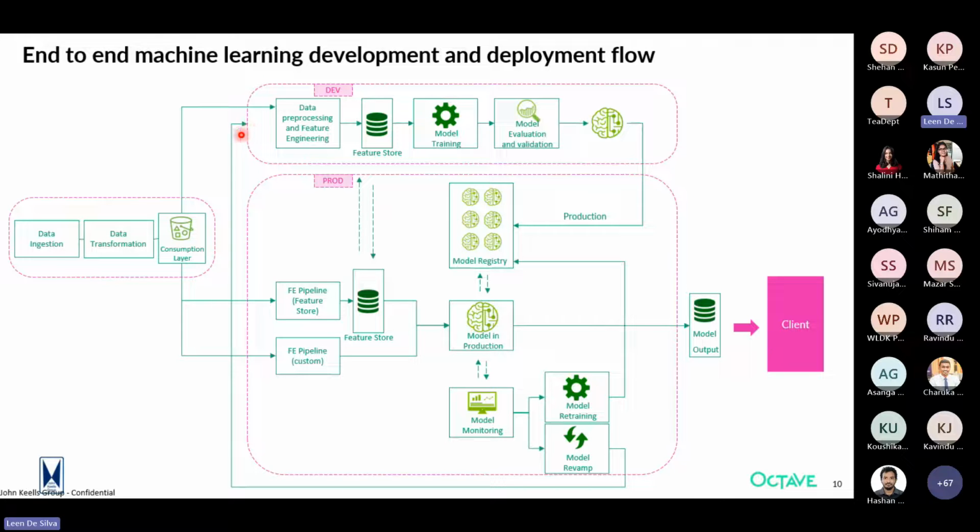So you have to go to development, then again redo the processing. The patterns of the data might change. The features that you have identified might have changed. So you might have to revisit all of those and do a complete revamp of your solution.